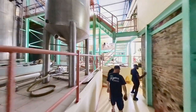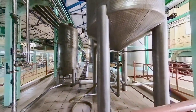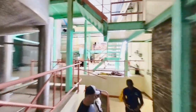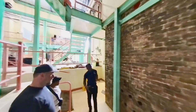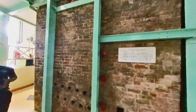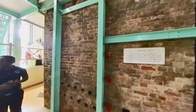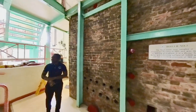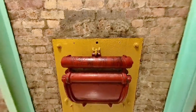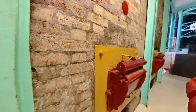So the boiler is used to produce steam from when the facility was a sugar factory back in the day. They took the crushed sugar cane, the trash, what we call the bagasse. It was used to fuel the boiler for the production of steam. The steam is what operated machinery back then.